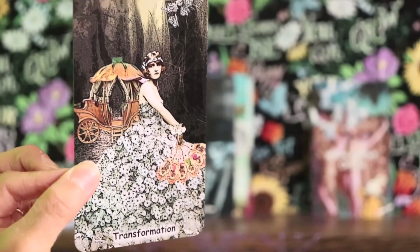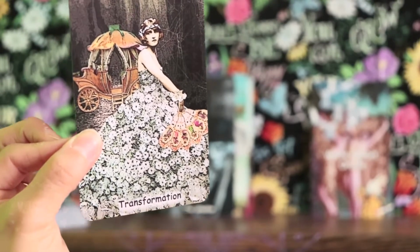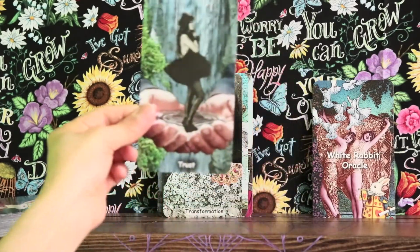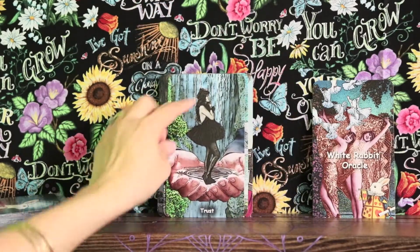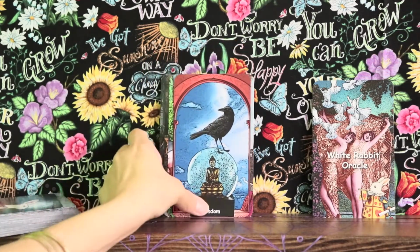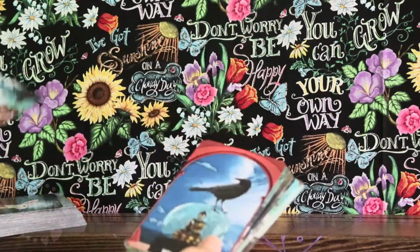This is kind of like the Cinderella story. Look, transformation. Her dress is made of flowers. Look at the forest behind her. Oh my gosh. Trust. Waterfall behind her. Puddle of water. Wisdom. This was part 1.